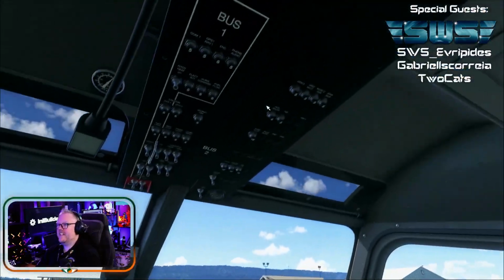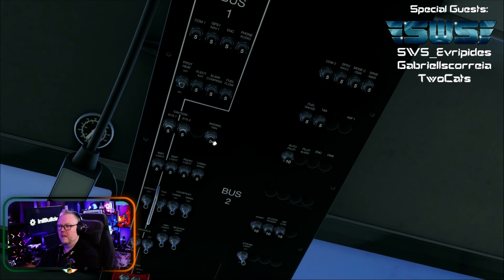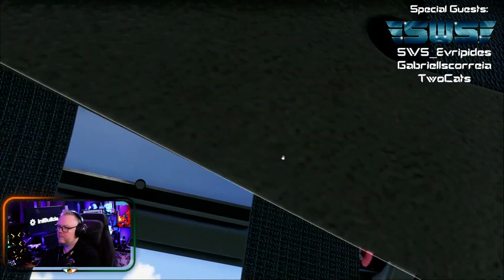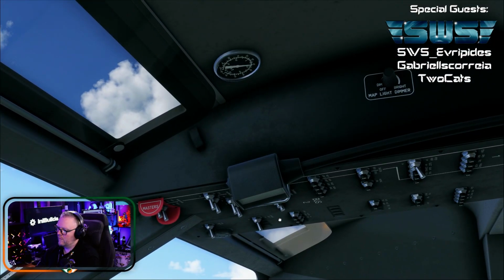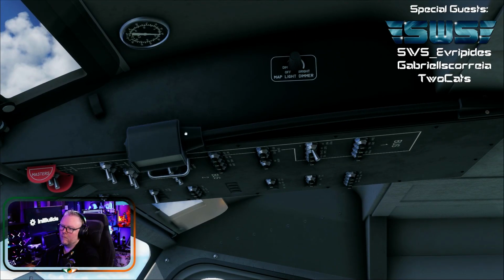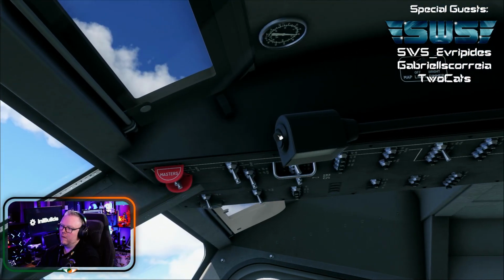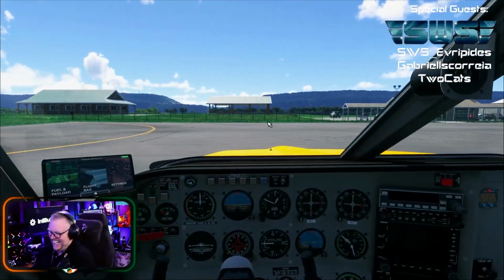Nice. There is an overhead as well, and of course we have circuit breakers. These are all modelled, right? Yes, sir. Nice. Although there's not a lot to use on the Airvan. It's a very simple plane. It's just the basic stuff that you need to fly a plane. It's easy to operate. So the switches behind the red guards are the master electrical switches. Yep, the usual flexi lights with a gooseneck, that no matter what way you do it, you'll never get it where you want. That's a feature. That's a feature.